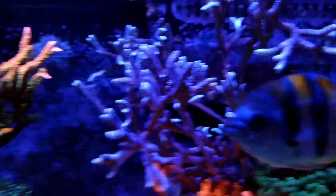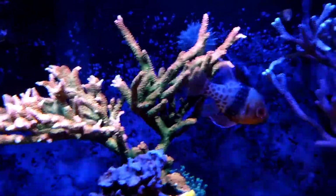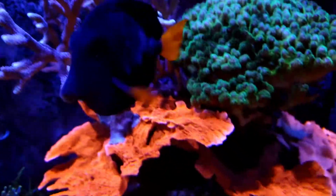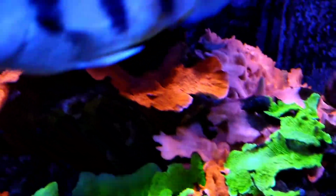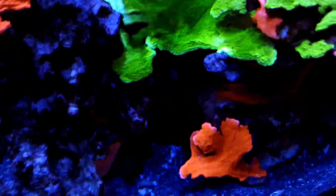And this Montipora digitata is growing out of the water pretty much. This acro here will be soon. They look pretty cool doing that. It gives the fish a little home to stay in too, so that's why I like them. And there's my little Montipora mess, but same thing, it's a habitat for the fish.